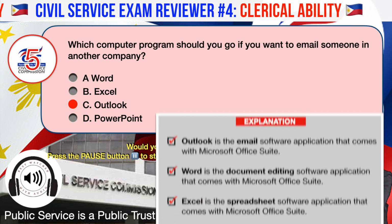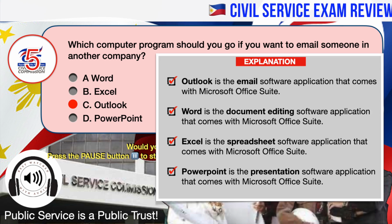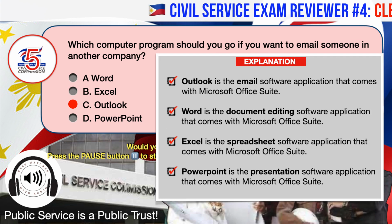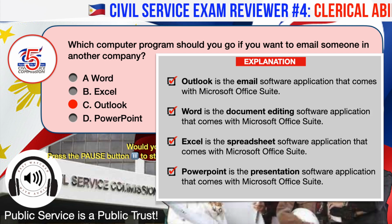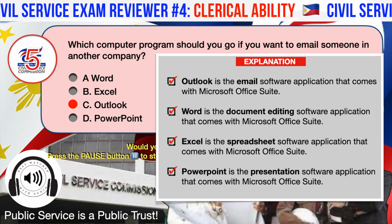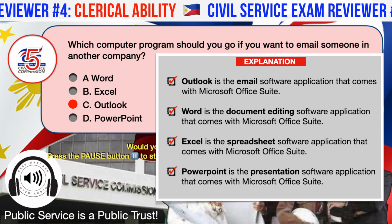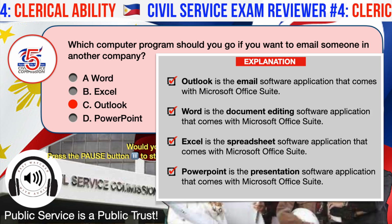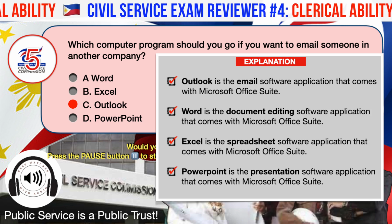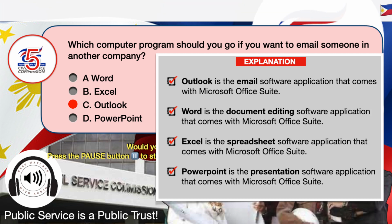Outlook. Outlook is a popular email software application that is used by many offices, both in the private sector and in government offices. Its popularity partly comes from the fact that it comes bundled with Microsoft Office. There are also other email software applications available, including web-based email such as Gmail, Hotmail, and Yahoo Mail. Word, Excel, and PowerPoint are the document editing, spreadsheet, and presentation software tools, respectively, that come with Microsoft Office Suite.